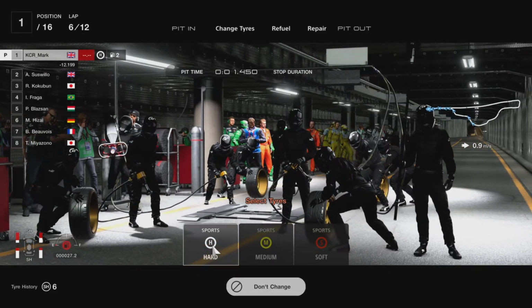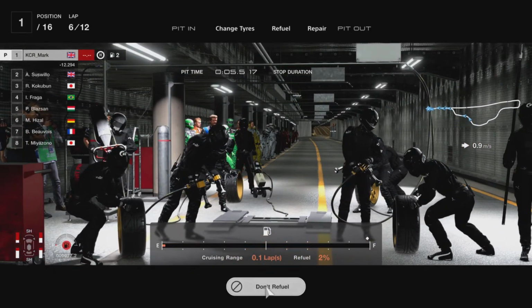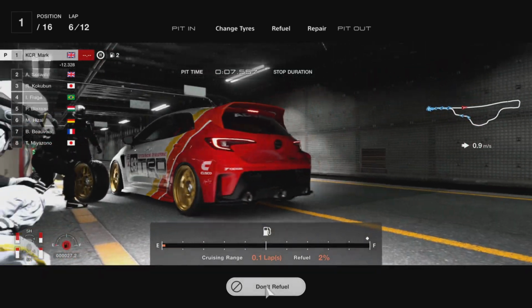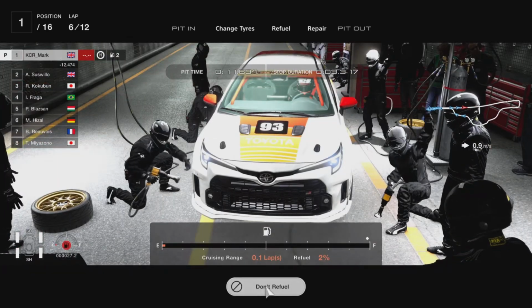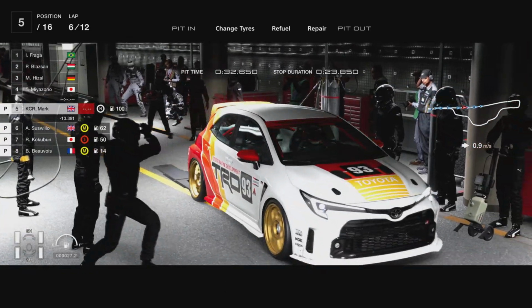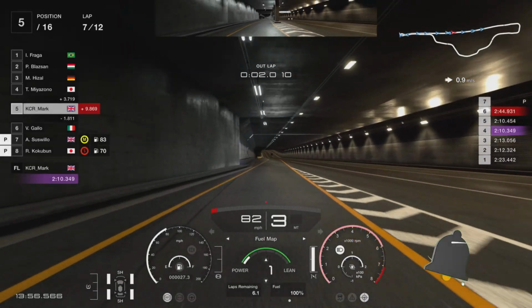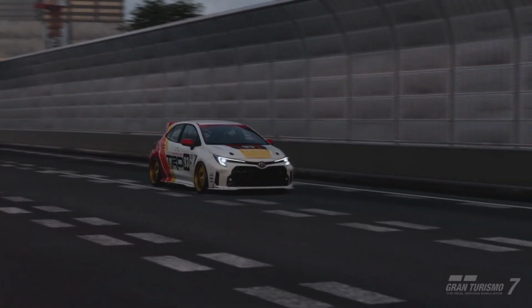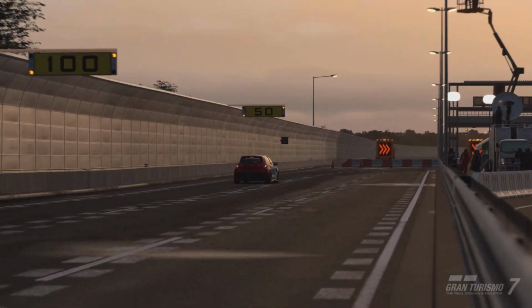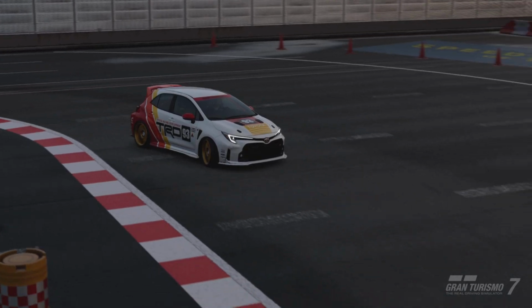So on the standard fuel map and no fuel saving, you'll need to pit at the end of lap 6 for fuel. Also change tyres at this point. The car is a little bit heavy on tyre wear, but it's fairly manageable. It's not really a problem. For the remaining 5 laps after the pits, generally speaking, you're usually clear of the AI cars, so you can just run around at your own pace.